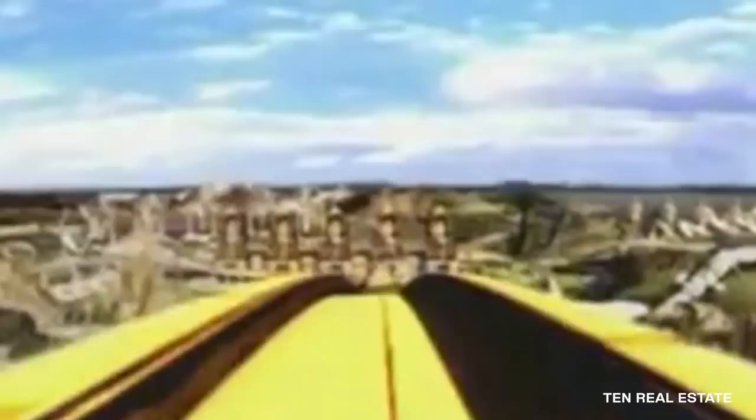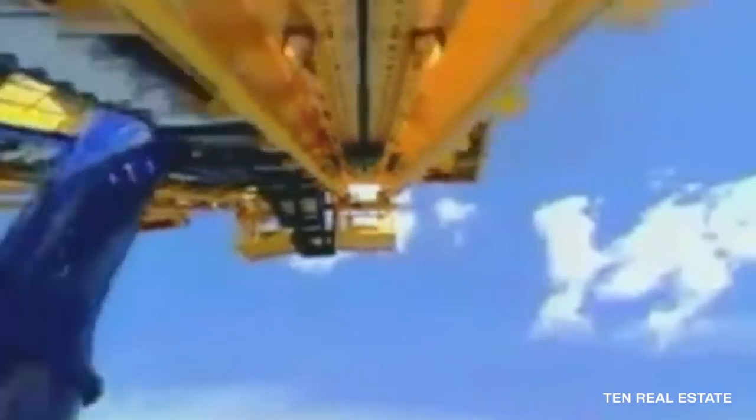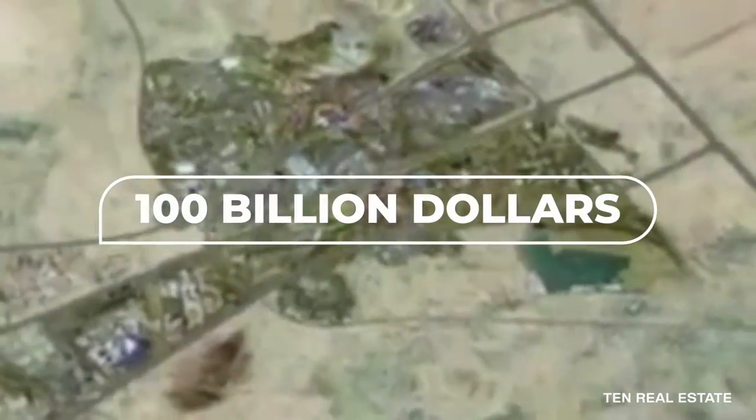The Sahara Kingdom will be Dubai Land's largest park, covering nearly 5 million square feet. It's going to be a combination of VR and normal, real theme park rides. There will also be a ton of retail stores, hotels, and even residential areas. When finished, this mega project's total cost will likely exceed $100 billion.